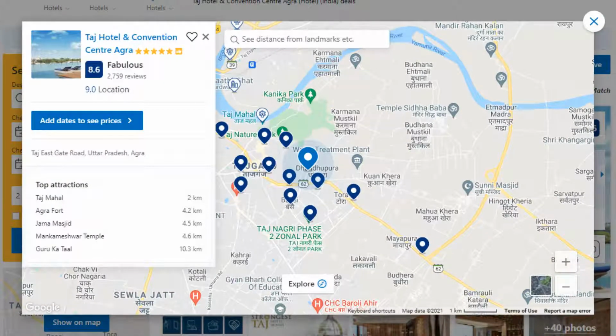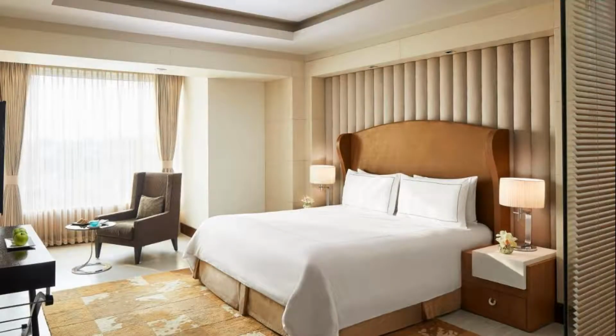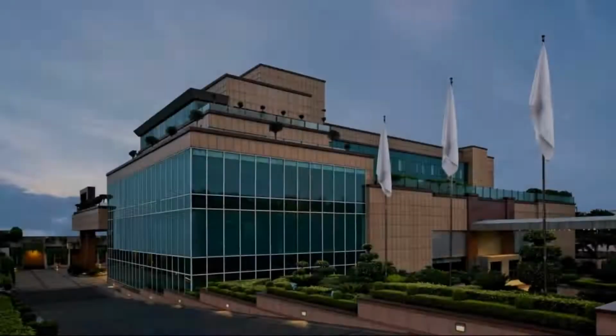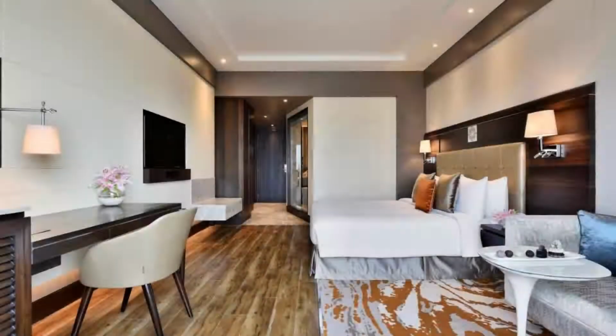Number 6. This is a 5-star hotel. The location of this hotel is good and the guests love walking around the neighborhood. Check-in time is 2 p.m. and check-out time is 12 p.m. Guests are required to show a photo ID and credit card at check-in. Pets are not allowed in this hotel.